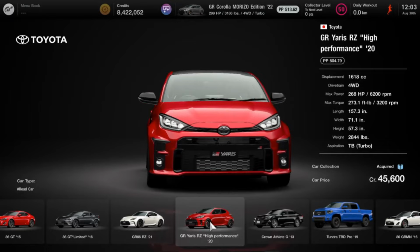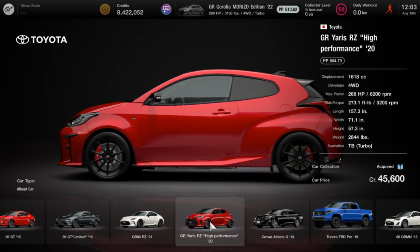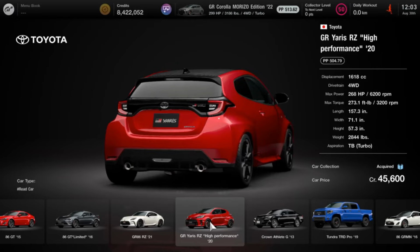As you know, people already on YouTube, I am a fanatic of the Toyota GR Yaris. I reviewed this one about 3 years ago, in 2020. Actually, this car came out in 2020, the GR Yaris RZ high performance version.